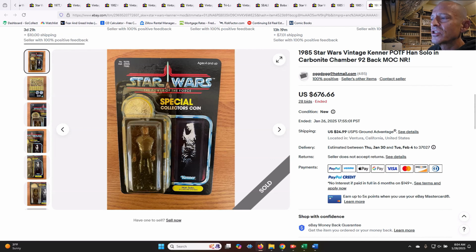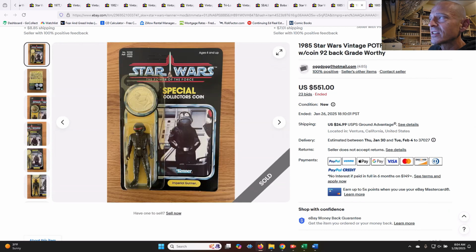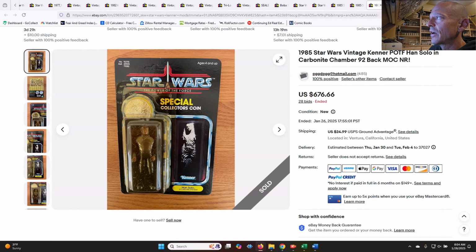They also had the Han Solo in Carbonite. That was super clean. That one sold for $676. Big number there, but I think this one's got an outside chance. This one and the Imperial Gunner have an outside chance at an 85 grade. They were very, very clean.